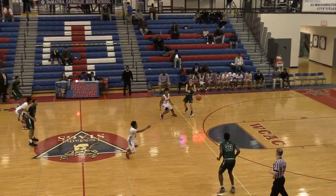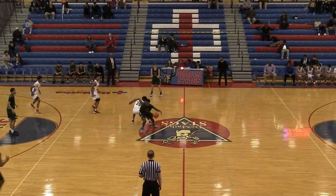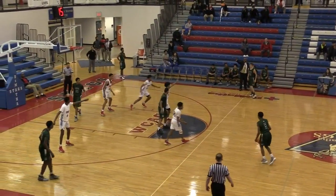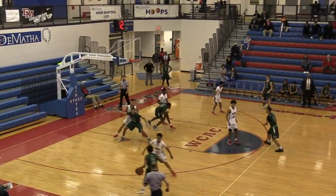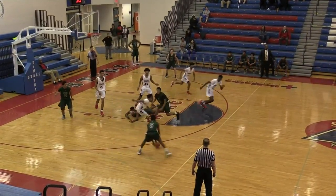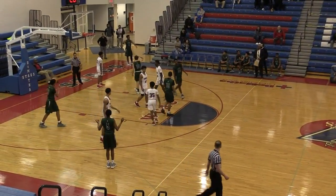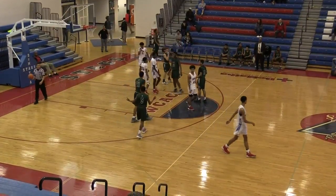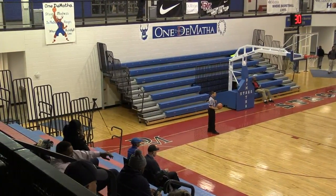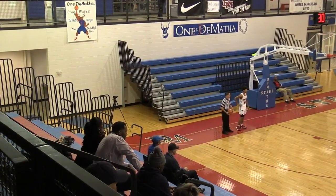So Wood swings it out to Watkins. And Caesar has it atop the key. Ryken's definitely going to want to milk that shot clock and game clock as much as they can. Oh, there's the shot clock violation. Shot clock violation for Ryken. DeMatha gets the ball. Big possession here.